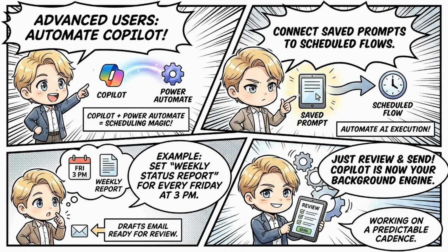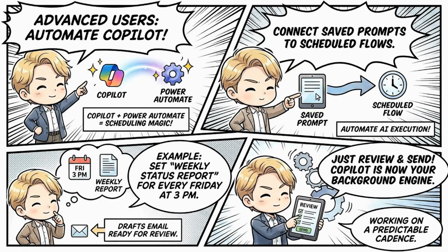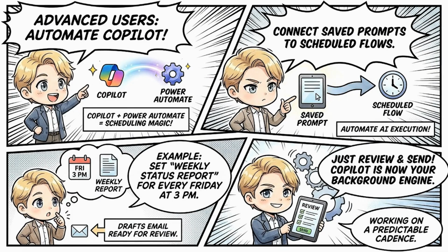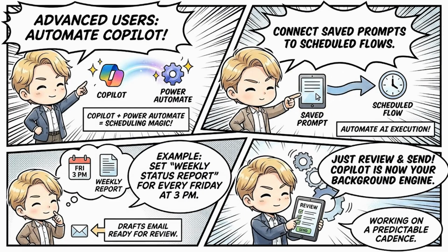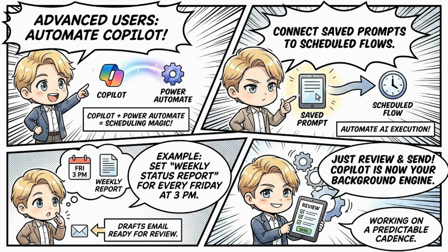Imagine scheduling your weekly status report prompt to run every Friday at 3 p.m. Power Automate can instruct Copilot to pull the latest data, draft the report, and even prepare it as an email, requiring only your final human review before sending. This level of automation transforms Copilot from an interactive tool into a powerful background workflow engine, working for you on a predictable cadence.